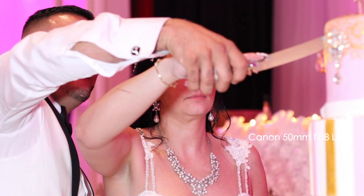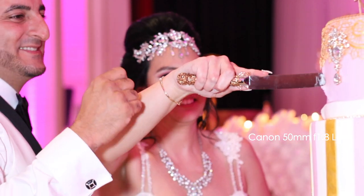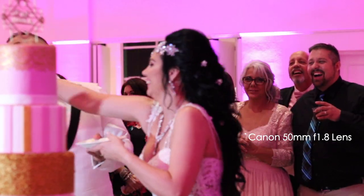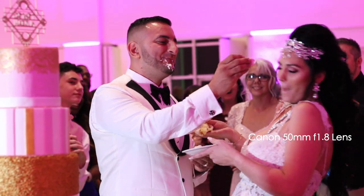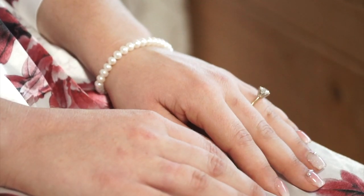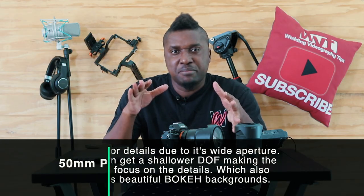Also, let me make this clear. It doesn't have to be a 50 mil lens. It could be a 35 mil lens that's 1.8 or 1.2. It could be an 85 mil lens, 1.2, 1.4. It just has to be something you can get good details with. That's why I said you can either have a macro lens or a 50 mil lens, as long as you get that good shallow depth of field with it. And also in the 50 mil range, 70, 80, around that focal length. So anyways, I'll give you some examples.